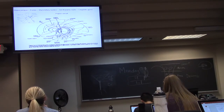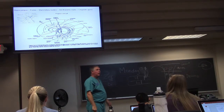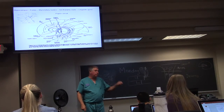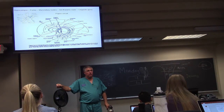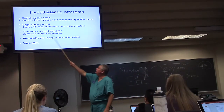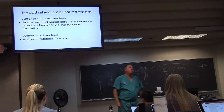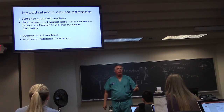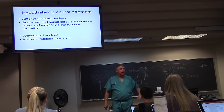Then that information is sent to the hypothalamus to carry out your physiologic response to the emotions that you've attached to your perceptions of the environment. That's why, when you get in here, you get all these projections to the hypothalamus. The efferents from the hypothalamus go to the autonomic nervous system centers. That's how your body carries out a reaction to the emotions that you've attached to a sensation.